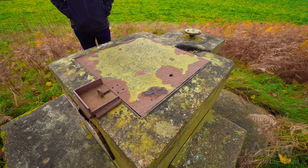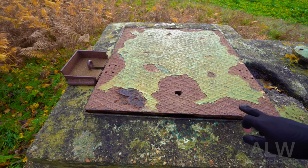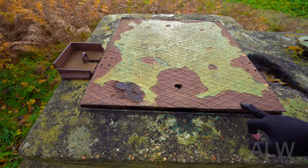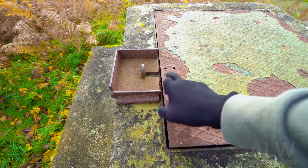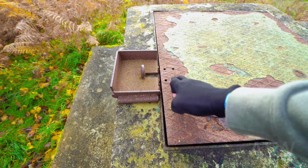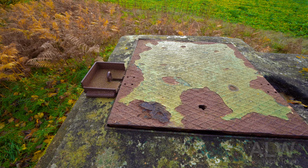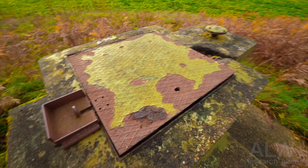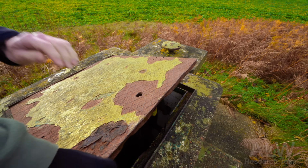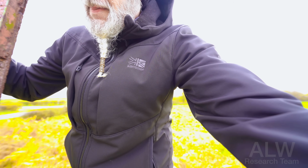Golden rule that we have with these ROC post viewers is we always close the hatch at the end of the explore, and it's got the modern, I think they call these a toe lift hatch. You can see where it was welded shut after the 1991 shutdown of the Royal Observatory nuclear reporting posts. Right then viewers, in we go. We're going to go down one at a time. Paul's going to stay up top as the safety number. This hatch is a bit broken. Put myself on the ladder and down we go.